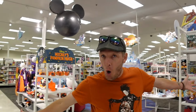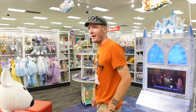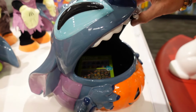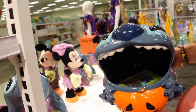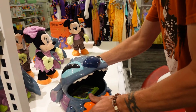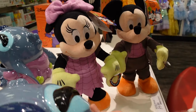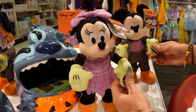Pretty much they have a section for Disney, so we want to go see what they have. So let's go in the store. We're in the Disney zone. Oh yeah, look at this. Okay, look at this, it's $60, I think. Sixty smackers. They do have Disney prices. Look at these. They're like zombies. Hold on. Oh, Frankenstein? I was going zombie, but maybe you're right. Hold on. They do something.